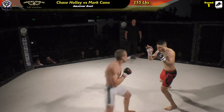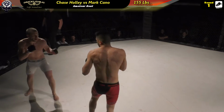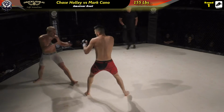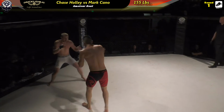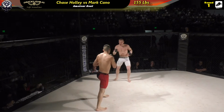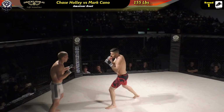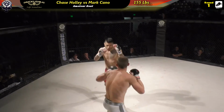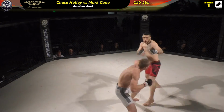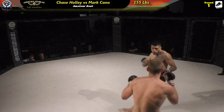Chase is going to throw that left jab out there a lot. Cano needs to work on softening up that front left leg of Holley's to try and take some power out of that jab, even if he is just sticking it out there. Chase has got to be setting up for something if he's just throwing that jab out there.